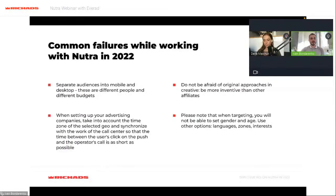Another tip is to separate your audience into mobile and desktop. There are different people and different budgets. As I told you before, desktop is cheaper. Then, when setting up your advertising campaigns, take into account the time zone of the selected geo and synchronize with the work of the call center. It's important not to send traffic at non-working hours of call centers. And our managers will tell you the right working hours of each geo with pleasure.